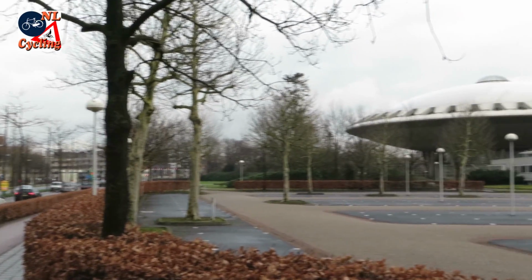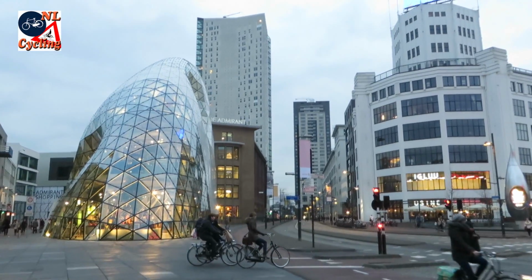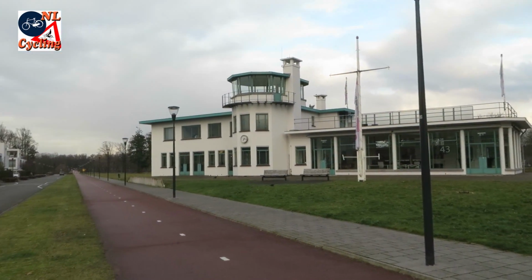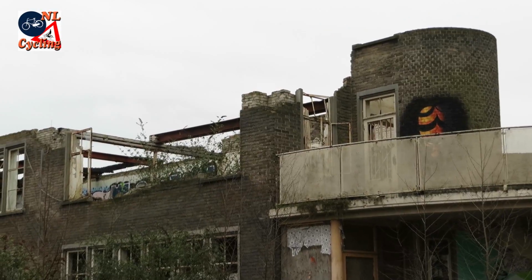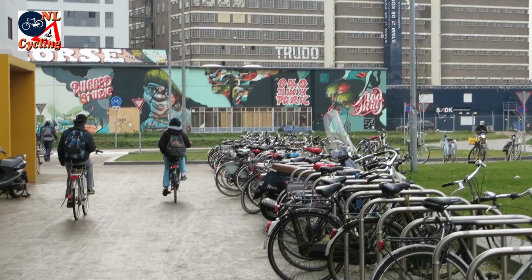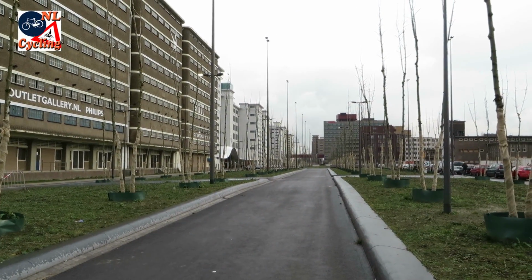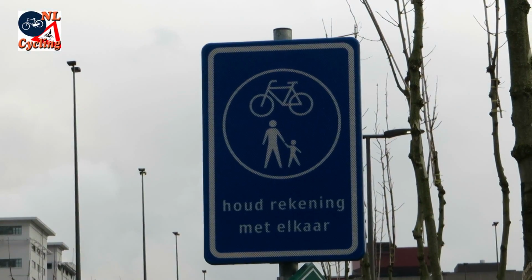Eindhoven is a high-tech city with extraordinary architecture and industrial heritage that was sometimes beautifully restored and sometimes very neglected. Some of the buildings are multifunctional now. A new park between those buildings has something very atypical for the Netherlands: shared use paths.